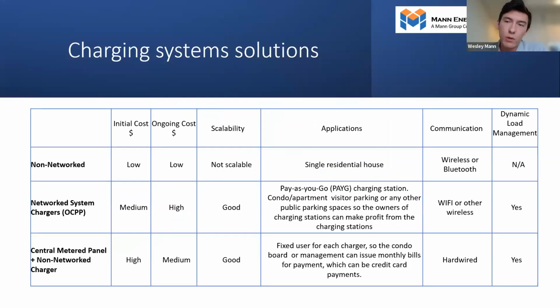Okay, just going to do a quick pros and cons for the different types of systems. So your non-network systems, this is what you would typically see in a single family home. Obviously, it's the lowest cost to implement, but like I said, it's not scalable. The reason being is you have a 40 amp dedicated breaker for that charger, and whether or not it's being used, it doesn't matter.